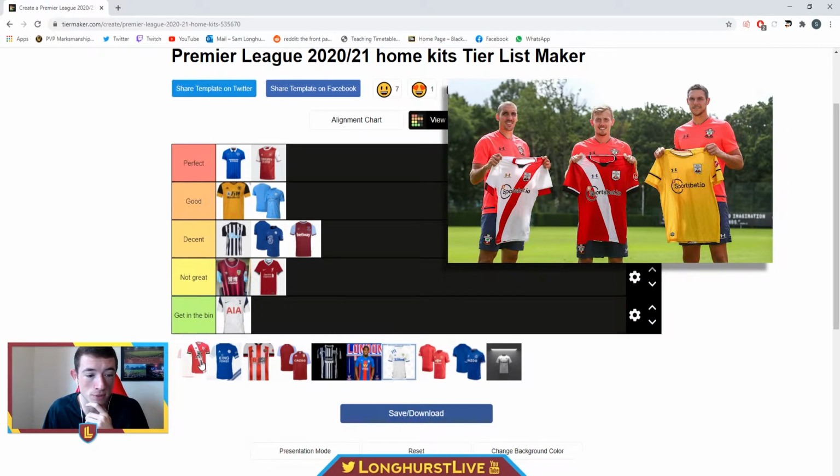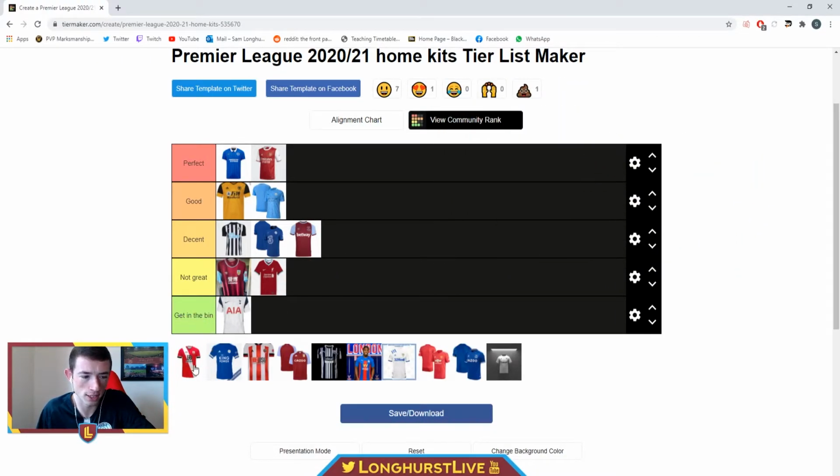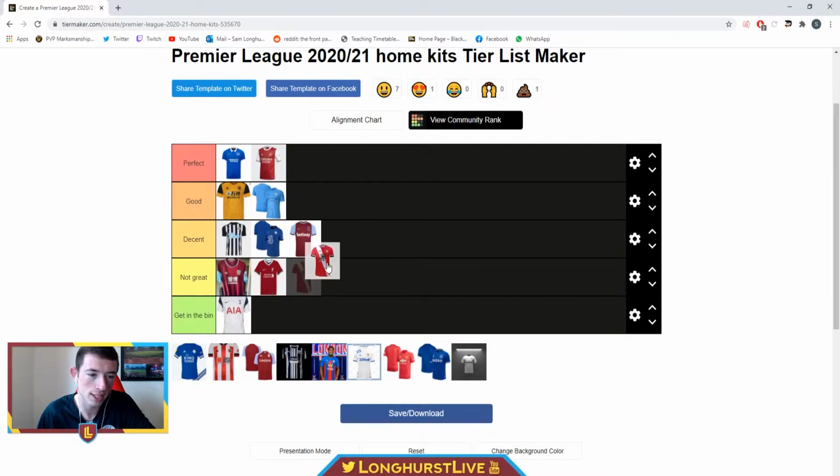And in terms of Southampton, it's a bit like the West Ham Thunderbird kit, if you guys remember on social media a few years ago. It's got that weird sort of tassel or whatever it is down the middle. It's not a tassel. I don't know what it's called. But I'm going to give it a decent. It's not terrible. It's a basic kit. It's Southampton. You can't do much with red and white unless you want to go full stripes like Newcastle. But overall, decent kit.